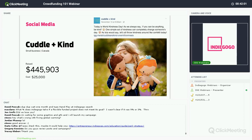And then they talked about World Kindness Day, and how this really is a simple act of kindness that changes people's days, and that was really in line with the messaging of their product. And so you want to try and keep the messaging in line throughout the thing. So don't have your tone on your social media be totally different than the tone on your page.